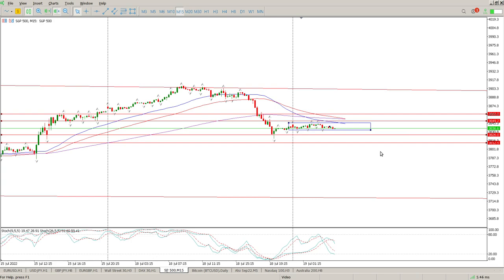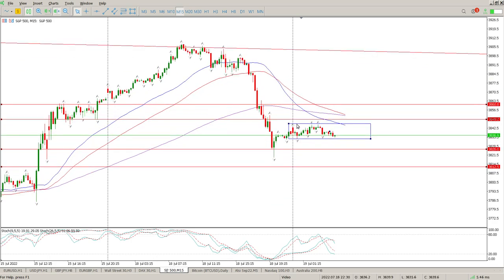So that's the only setup that I can see at the moment. For now, we're sideways. There's nothing really that we need to pay attention to. This gap is still open. You can see this gap here. It didn't quite close on the 15 minutes, so I wouldn't be too surprised to see us get down here as well at 38.26, and then 3800 as well.